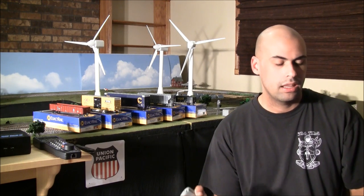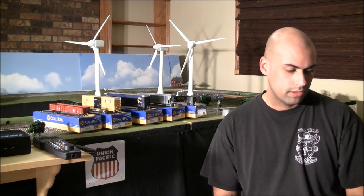So what are my final thoughts on ExactRail? Well, they provide detailed rolling stock at a great price. I've had no issues with derailments, damage, or defects from any of my pieces of rolling stock. And keep in mind, I've got 48 Trinity reefers from ExactRail. Again, out of all of those, no issues. Derailments, defects, weight problems, anything. No problems at all out of all these pieces of rolling stock I have.